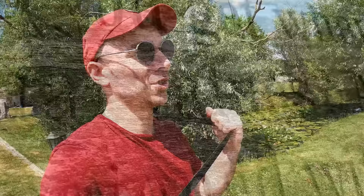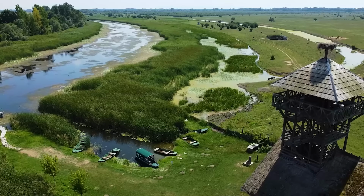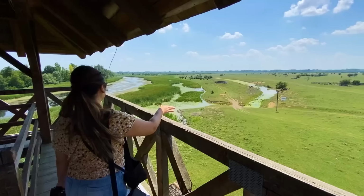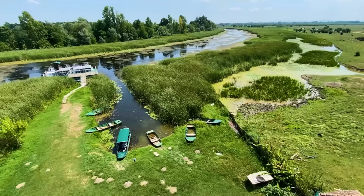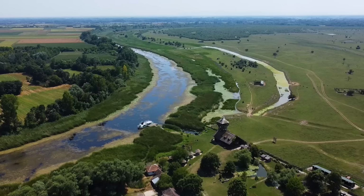Now, the nature reserve here has a huge piece of land, and there is this rickety and rustic, but still solid and safe wooden tower to venture up, which gives a pretty good viewpoint of all the land they have, where all the donkeys and other animals are roaming free and enjoying themselves.